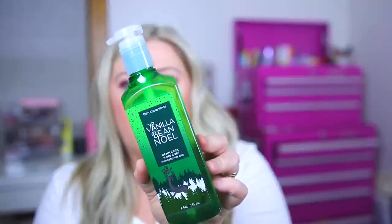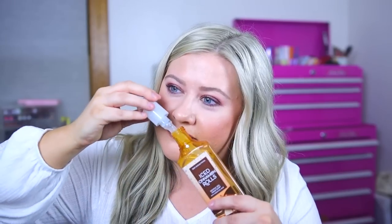Also, Vanilla Bean Noel, also got that one in the gel. I also got in this Gentle Gel soap, this is the Iced Cinnamon Rolls. Oh my gosh, I am so pleased with this one. I never bought this ever. I know they've come out with it before because I always thought it would smell like just a regular cinnamon roll, but this smells like orange cinnamon rolls, which are my favorite. So yeah, it literally smells like the Pillsbury orange rolls, which my family used to make every Sunday. So literally brings me back. So the notes on this one are cinnamon rolls, fresh orange, and sugar glaze. I definitely should have read that because I would have stocked up on this.